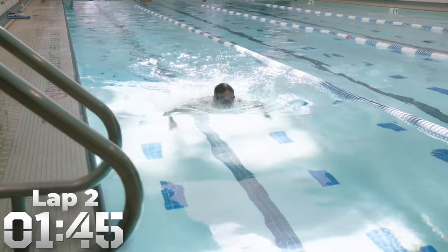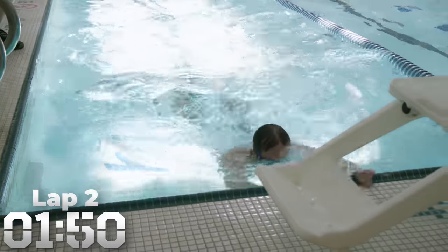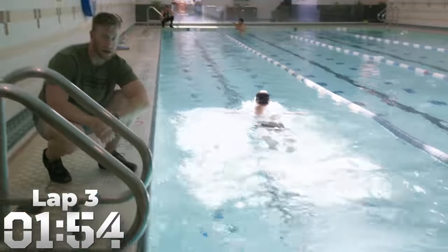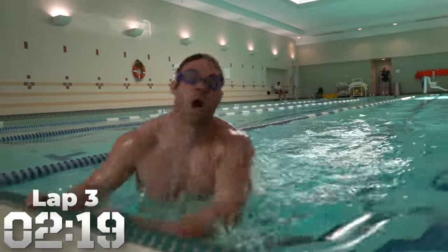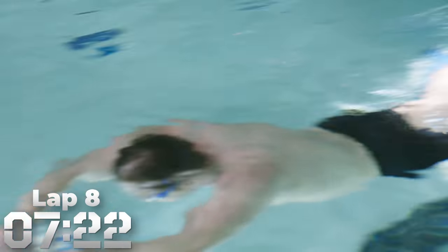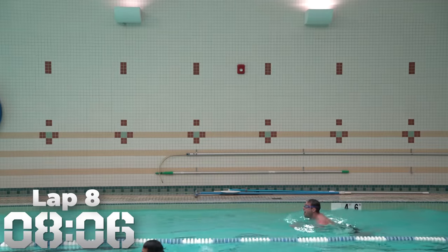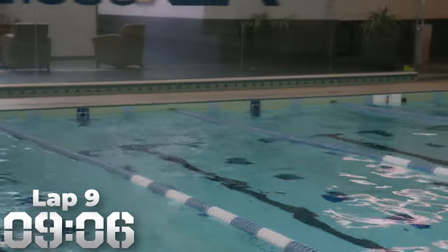Let's go, let's go, let's go, come on. Almost completing the second lap. He's at 150. Lap two, going for lap three, 1 minute, 51 seconds. He actually sped up that lap. 12 and a half minutes is what he has to hit so far. He's at 2 minutes and 20 seconds. 2.5 laps done so far. 2 minutes, 50 seconds starting lap four. Finishing lap seven, going for lap eight. Come on, you got it. Longer strokes, good. Finishing lap nine, half of a lap left. He's at 9 minutes so far.